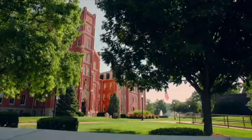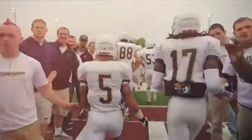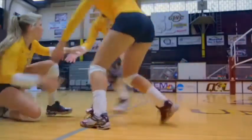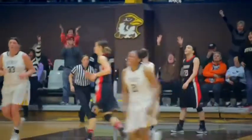It isn't a building. It isn't an arena or field. It isn't a classroom. It's a friendship. It's the bonds you form. It's an opportunity. It's the experience.